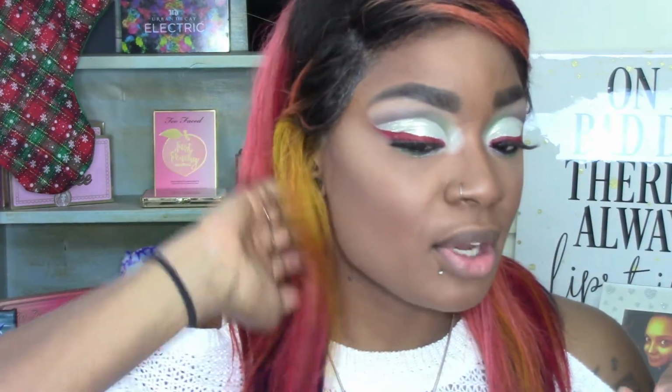Also, this is definitely more of a buildable coverage, and it's not like a true matte. It says velvet foundation, so it's more like a soft matte or velvet matte finish. So if you're someone who is super oily, you might not like this as much, but if you have combination skin, this is going to be good. I think that it's amazing for people with dry skin, because although it does claim to be matte, it did not dry my skin out. Although your girl has been doing some serious skin prep lately, because wintertime is not kind to my skin.